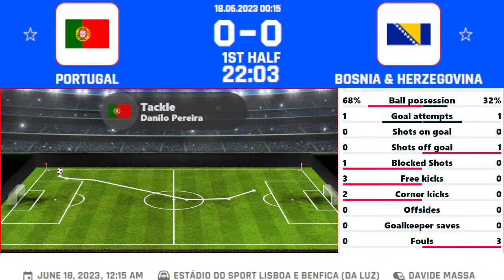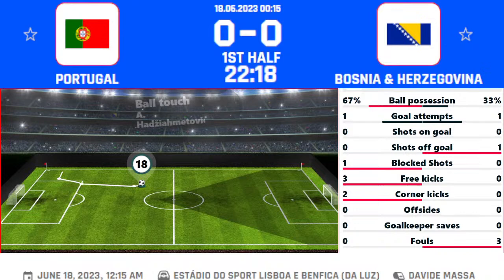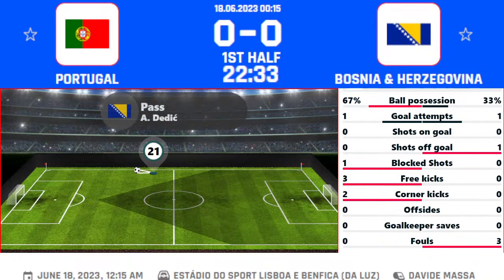So whoever will stand at number one, they will go into the Euro qualifiers. Number one and number two will qualify for the Euro 2024. Prediction from my side for this game will be Portugal is gonna win tonight against Bosnia. What are your predictions? It's Portugal versus Bosnia Herzegovina. These two teams are playing in the Euro qualifiers today.